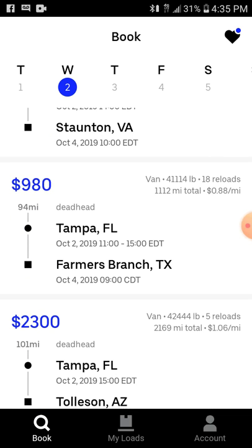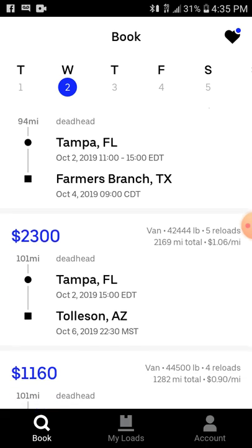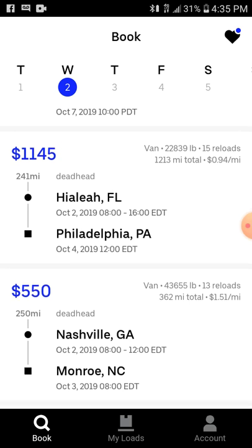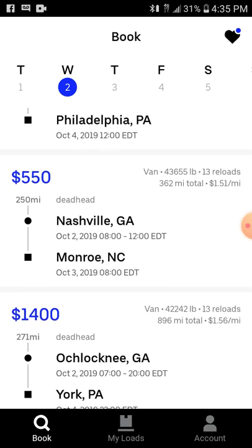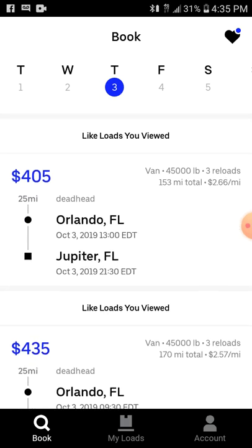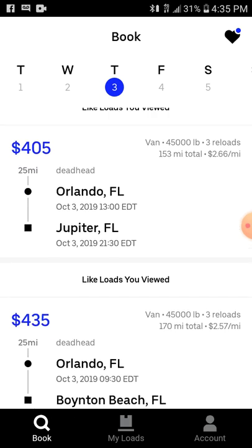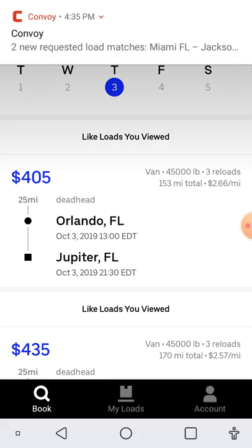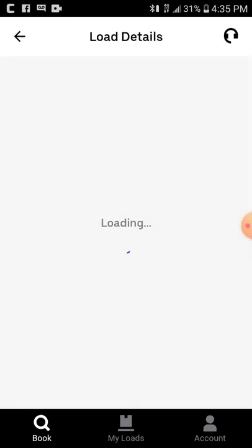There you go, Tampa, Fort Worth, Texas. I don't go out of Florida, but these are all loads coming out of Florida except for that Georgia one. There's another Georgia. Oh yeah, I don't have mine set for just Florida right now. Orlando to Jupiter. That's something I might be interested in. Oh, two new requested loads, Miami to Jacksonville. Not bad.